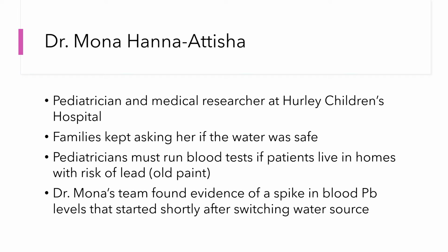Well, Dr. Mona stuck with the company line initially. The government organizations in Michigan that were supposed to monitor that were all saying, yes, the water's fine. We keep testing it and everything is good. But Dr. Mona also knew that there are requirements that if children live in homes that have a high risk of exposure to lead, such as they were built before a certain date, which was when lead-based paints were phased out, then there's a pretty good chance that there is residue from those paints in the home, and they're supposed to run blood tests to see if the children are getting exposed to lead.